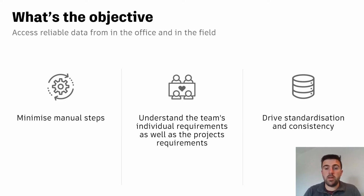In order to do this, we needed to, first of all, reduce any manual steps. Secondly, understand exactly what it was that the team wanted to do with the information and what they wanted to get out of the information. And thirdly, we needed to try and standardize our development so that all development was reusable in the future for future projects.